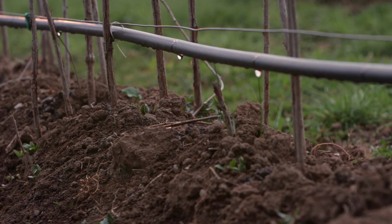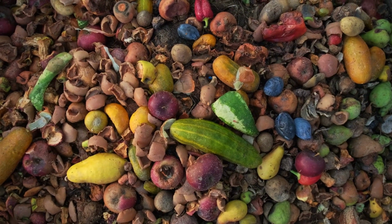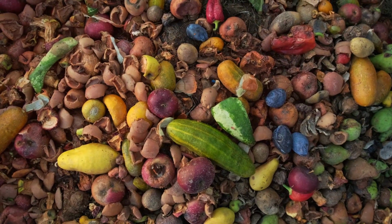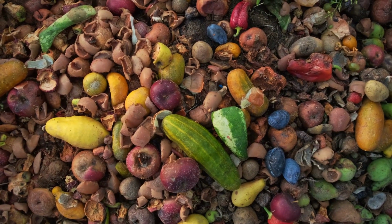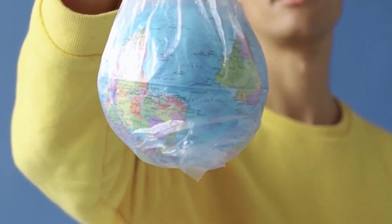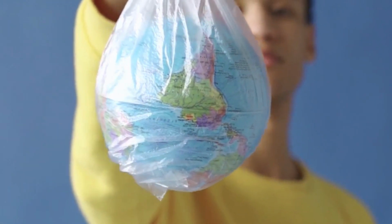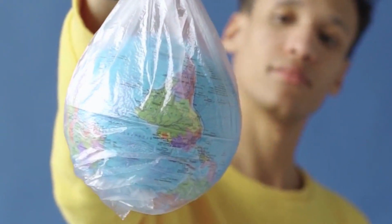Small steps, big impact, embracing sustainable practices. Transforming bird feces into fertilizer might seem like a small act in the grand scheme of things, but it embodies a powerful shift in perspective, a recognition that waste is not an end product but a valuable resource waiting to be utilized. This shift in thinking can extend to other aspects of our lives as well, encouraging us to seek out sustainable alternatives and reduce our environmental impact.